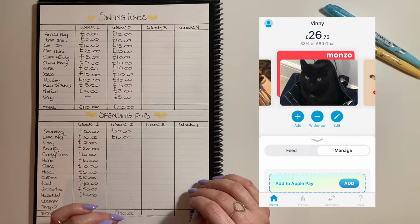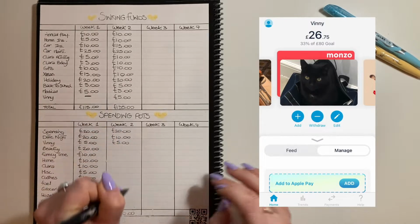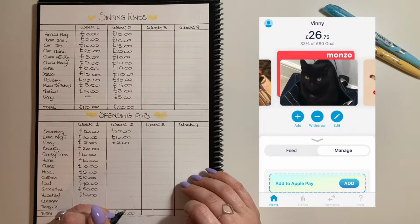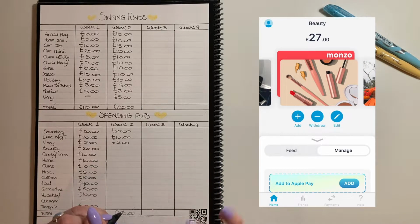Vinny has £26.75 at the moment. We are going to be adding £5 in there, and that will take it to £31.75, which is great. That's for his litter and his food.